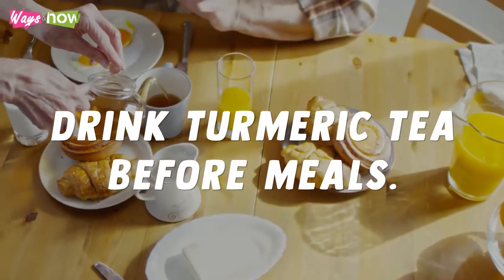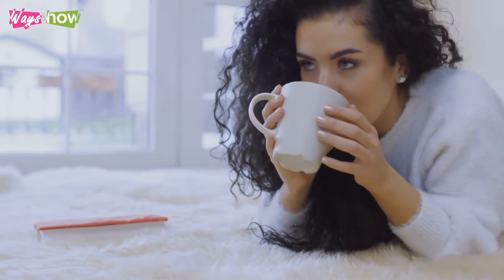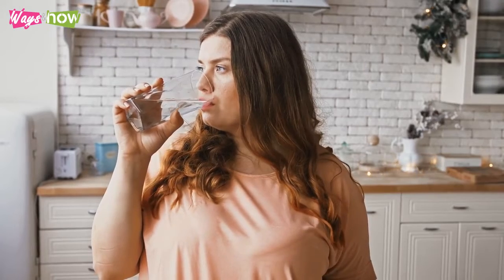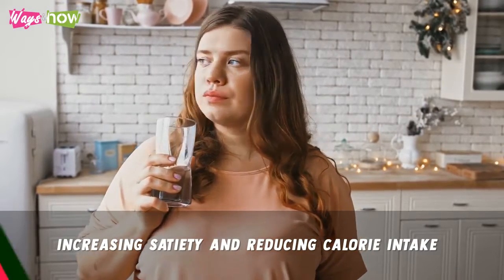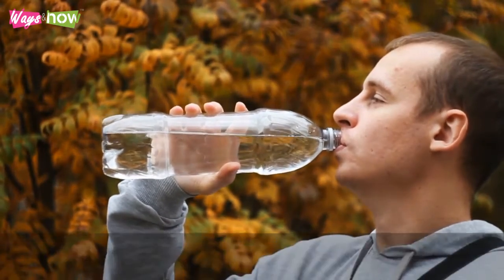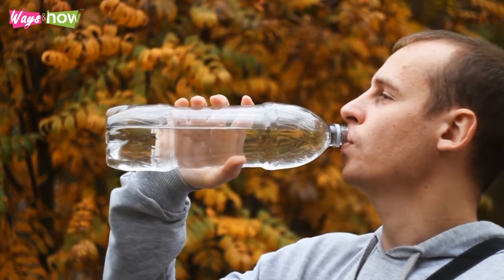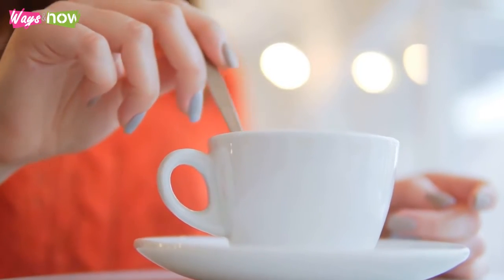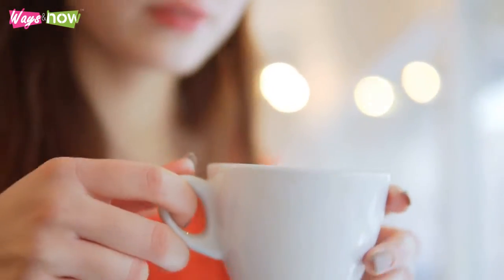Drink turmeric tea before meals. Drinking turmeric tea before meals can help you eat less and lose weight. Research suggests that drinking 2 8-ounce glasses of water before main meals can help enhance weight loss by increasing satiety and reducing calorie intake. Water can also temporarily increase your metabolic rate by up to 30%, especially if it is cold, meaning you burn more calories while digesting your food. Adding turmeric to your water can boost the effects of hydration and thermogenesis on your weight loss.